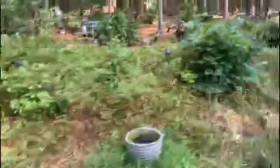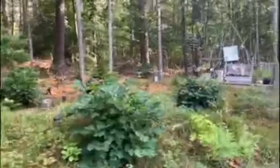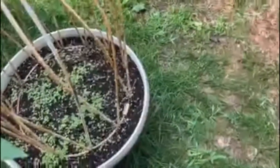That's where the bear stole the last of the black oil seeds from the... Which side of this little dog gate do I like? I don't know. There's some spearmint.